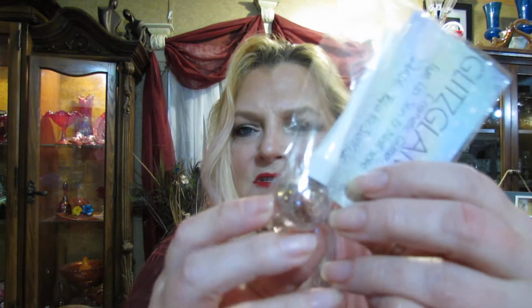And then we have this package here wrapped up of things. And here's the glitter for the month. This really cute little package here.